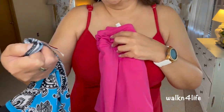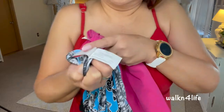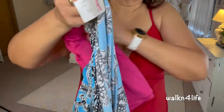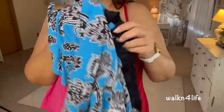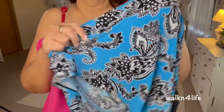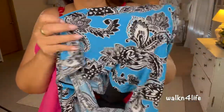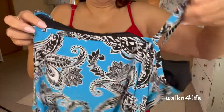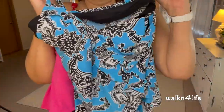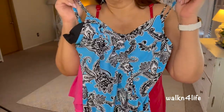Okay. And then this one here is Jamaica Bay, I believe, and it is a size 16. And the thing about this swimsuit, again, what I really love, if you guys could feel this, this is not like one of those swimsuit tops where, you know, everything's supposed to hold you in. No, no. This is extremely soft and it's very, very flowy. This is not meant to be tight on you. And that's why I loved it. The feel of the fabric on this one is just really, really nice. Again, I've had this one now for years, but for the first time, I'm able to put it on and feel absolutely comfortable in it.